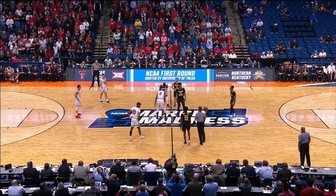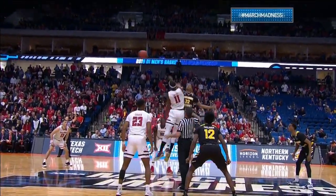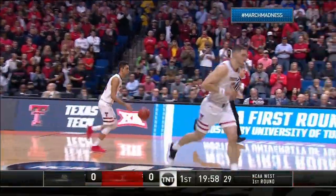Our officials, Mike Reed, Tony Henderson, Olandis Poole. And we're set for the Horizon League Tournament champions and the co-champs of the regular season of the Big 12, underway in Tulsa.